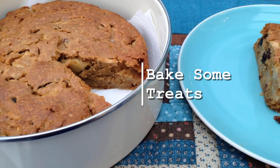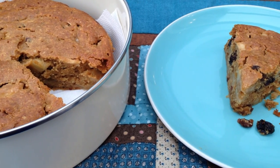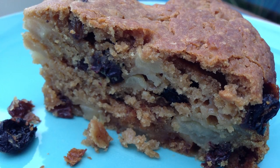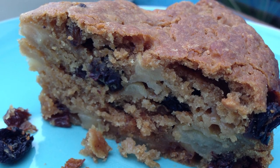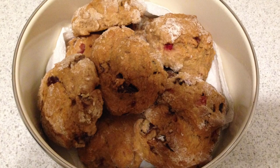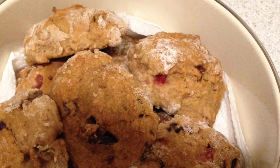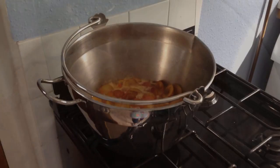Bake some treats to share, if you can resist the temptation to polish them off yourself first. Use up stored fruit to make delicacies such as this exceptionally moist apple cake, or perhaps some cherry and strawberry scones. Box them up and gift them to your hungry friends and relatives.